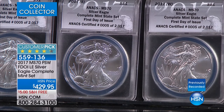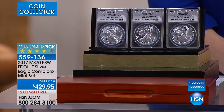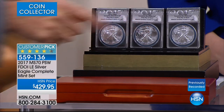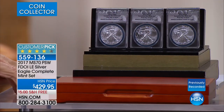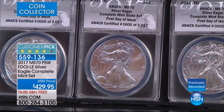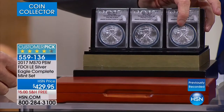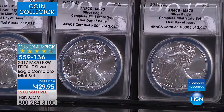So the rarest American Mint State Silver Eagle is that 2015 P that we just saw for $4,500. You know what the next rarest Mint State American Silver Eagle is? No. This coin right here. Oh. So you go from $4,500 to basically $139. I sell the regular West Point minted coin right here for $139.